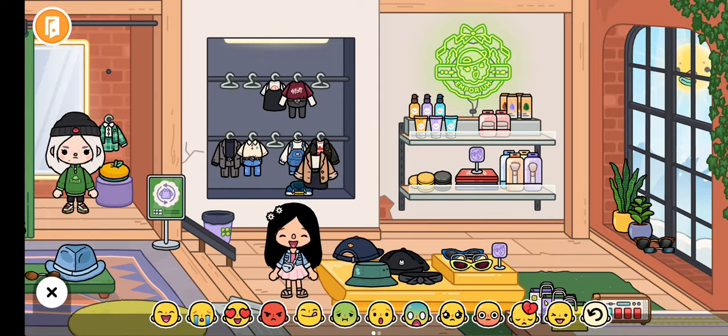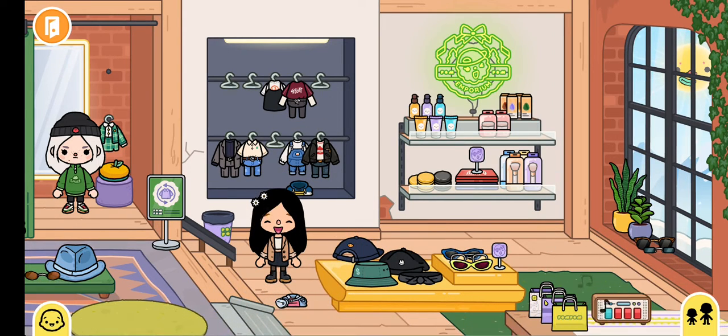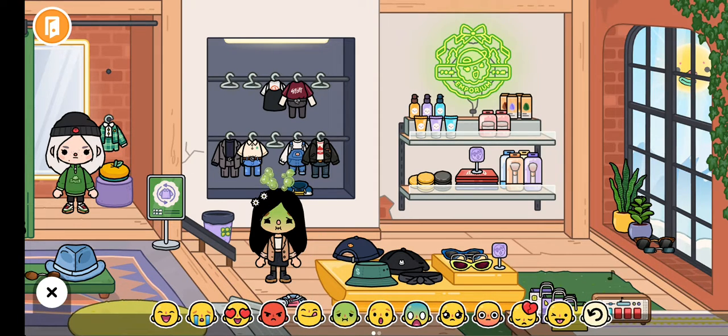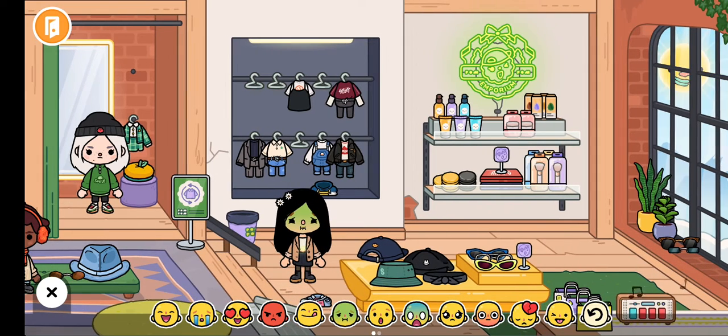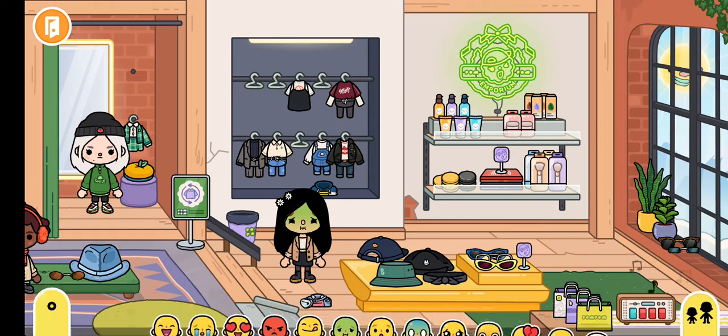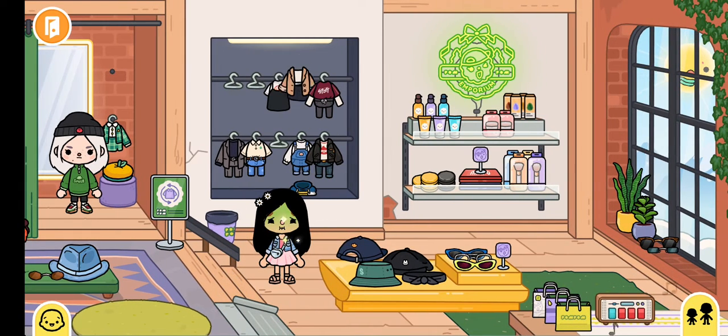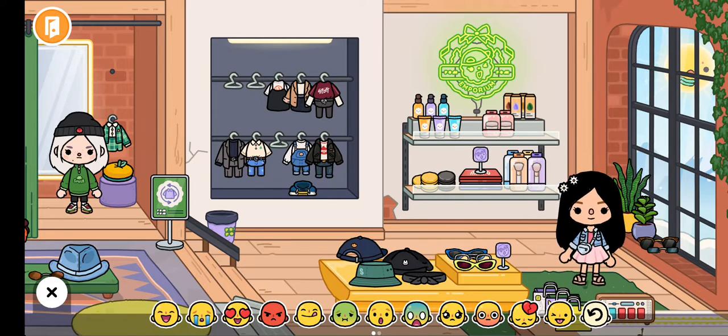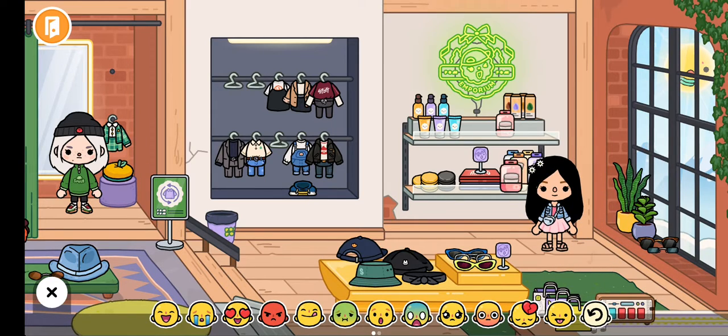Now what else? We got clothing for women. This is not what I like. Oh, I don't like this one. Not even this one. I think I like my old clothing more. That's much better. And what do we got here? Some makeup. Ooh, I love this. See, they come in packages. It's so cool.